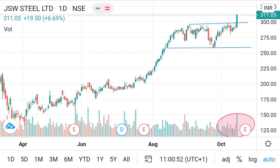On the upside, the potential target of JSW Steel in the next 2 to 3 months is coming around 360 to 370. So any investor or swing traders who would like to chip in the stock could enter at the lower levels in JSW Steel. So definitely any correction should be used as a buying opportunity in this particular stock.